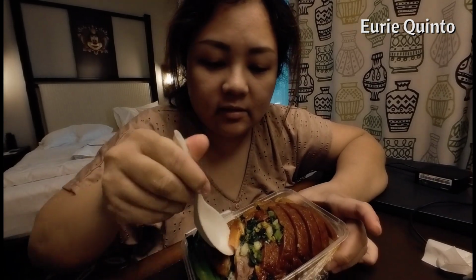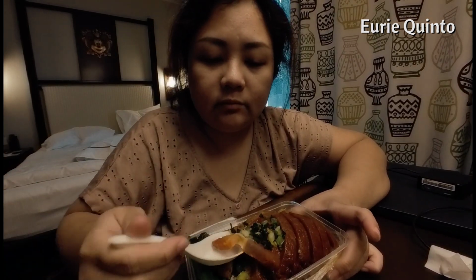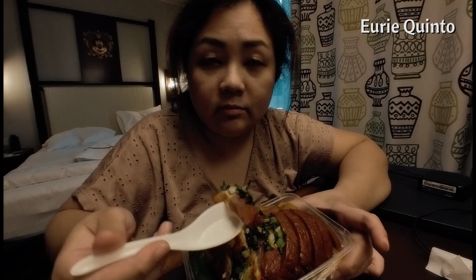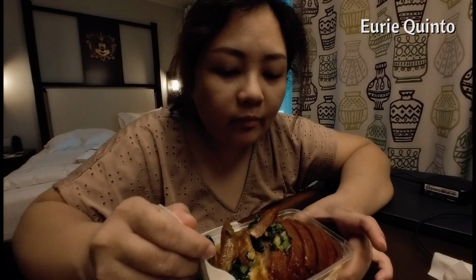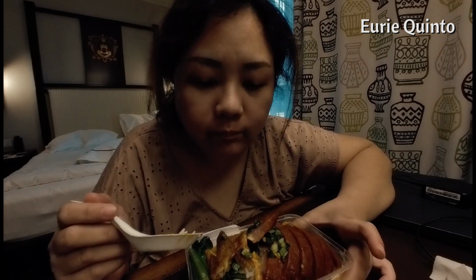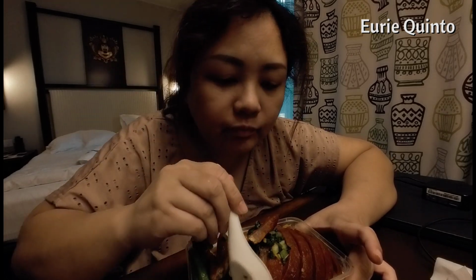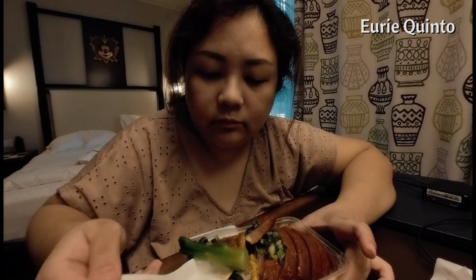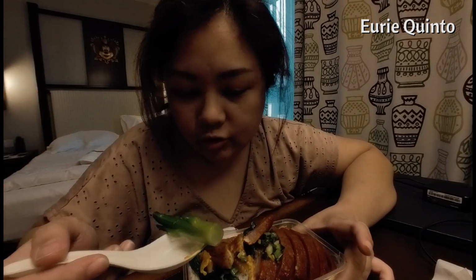Alright, let's try. What is it? You wanna try? What? Pork barbecue. Trying? Pork barbecue with rice. No, thank you. Ito, matagal naman to. Ayan, oh. Ang ganda rin yung rice nila, oh. This rice is more fragrant than the one yesterday. Tapos, may choy sam pa. Choy sam to, di ba? Yung ganitong gulay. Hindi naman bok choy to, eh.